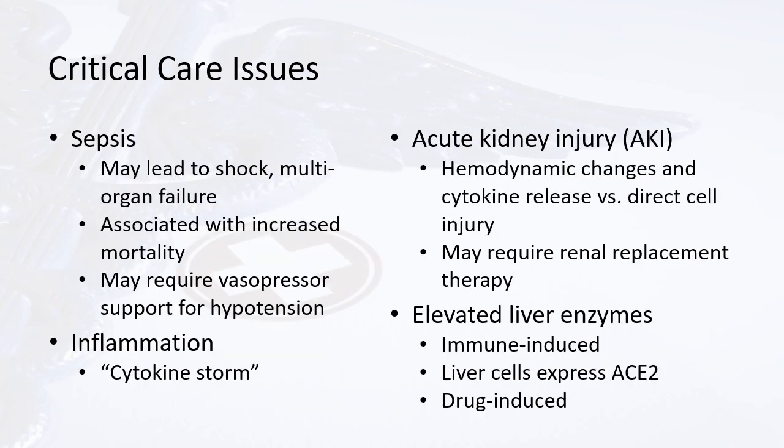Some other complications of COVID-19 that might be seen in the critical care setting would be sepsis, which is the body's overreaction to infection and can result in systemic inflammation that can lead to shock, multi-organ failure, and is associated with increased mortality. If it progresses to septic shock, it may require vasopressor support for hypotension. This is connected with inflammation, and inflammation, when it gets out of control in the body, can result in what's called the cytokine storm, which has been responsible for a lot of the multi-organ failure and shock that we're seeing in patients with COVID-19.